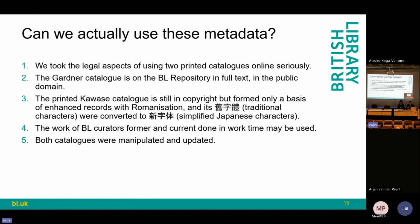Anything in our system, or say IAMS, for example, or anything done by British Library staff during their daily work, is CC0. But the printed Kawase catalogue could conceivably have had some copyright issues. One of the authors is still alive, and he is aware of this. And over the years, various combinations of British Library staff, Ken Gardner, as in Gardner Catalogue, Hamish Todd, Yasuyo Ohtsuka, and me, worked together off and on over a period of 30 years, particularly taking into account Mr. Gardner's contribution.